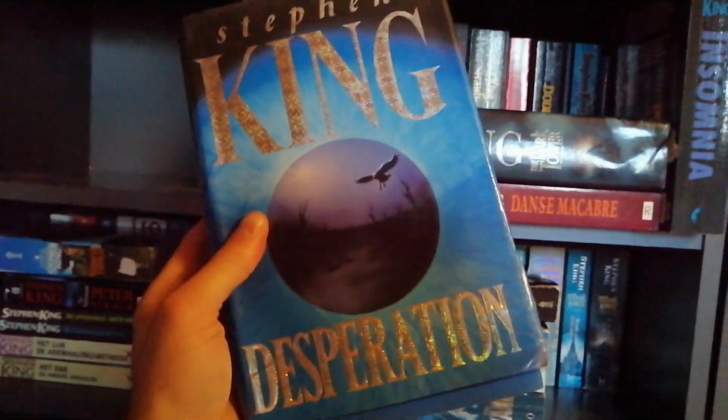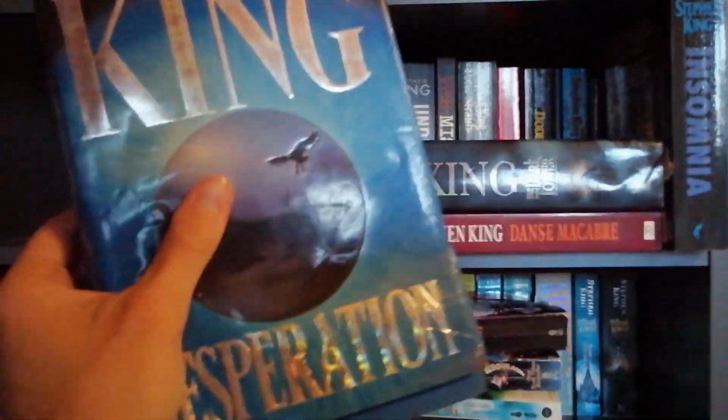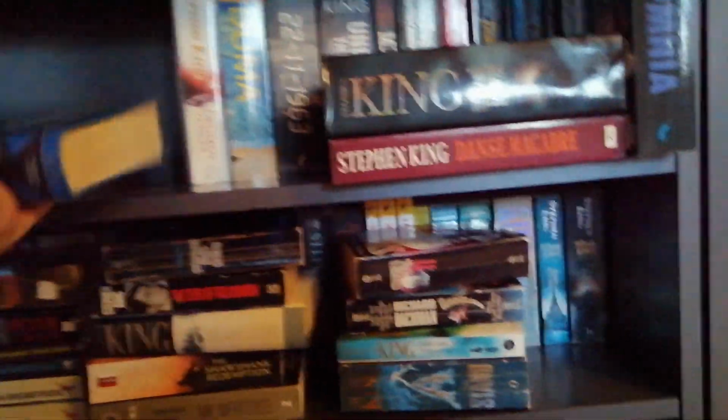And then we have Desperation hardcover, but not the one I want. So those were all my Stephen King books that I own. I showed you even the double ones. So yeah, that was that. I hope you enjoyed. The last bookshelf tour I'm planning on doing is my DVD collection. I realize that is not something everyone will be interested in, but I do own quite a few Stephen King DVDs, adaptations, a whole stack of them. So maybe stay tuned for that.